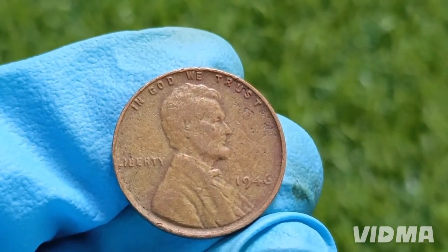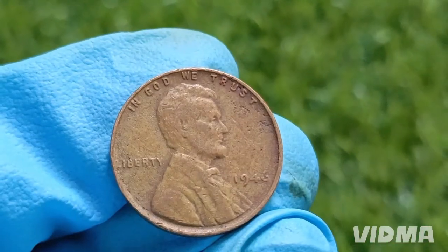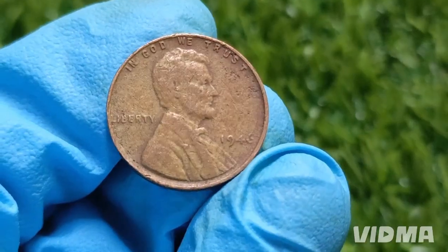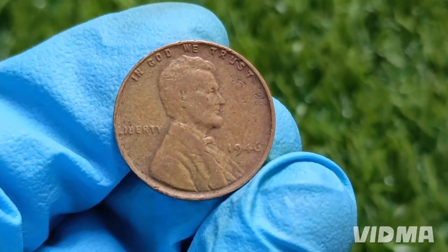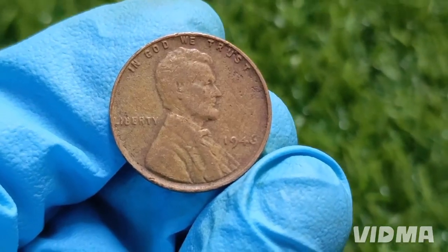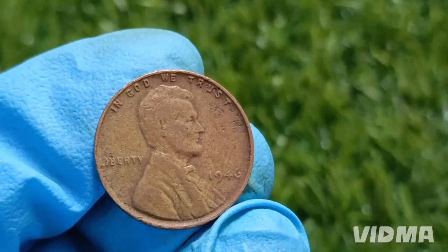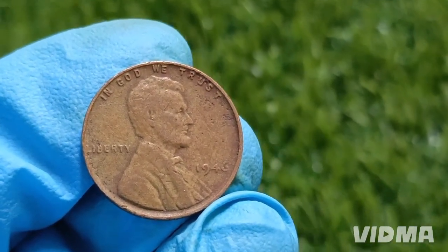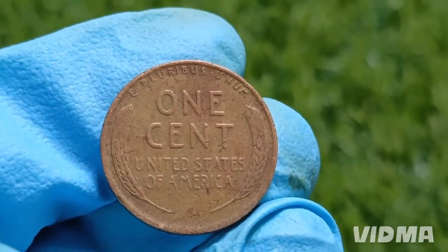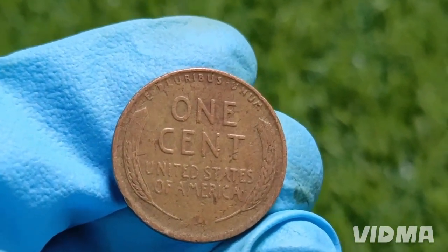Now, let's talk dollars. How much is a damaged no mint mark 1943 bronze Lincoln wheat penny worth in today's market? As of now, a verified and authenticated example, even with environmental damage, corrosion, or heavy wear, can sell for anywhere from $50,000 to $180,000 or more at major auctions. Coins in slightly better shape or with lighter wear have been known to top $250,000. And one pristine example even went for nearly $1.7 million.